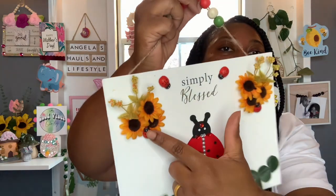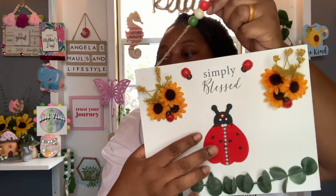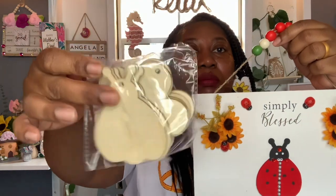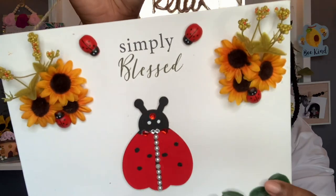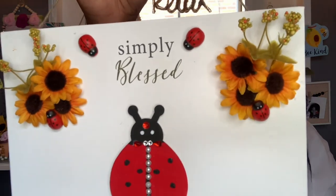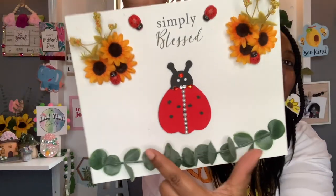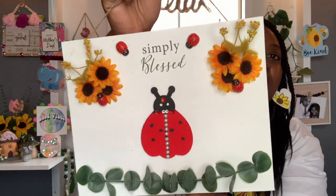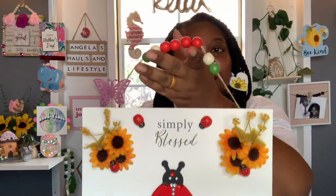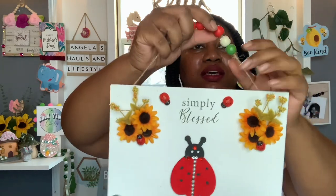You know, I've been crafting with those a lot lately. Those from the Dollar Tree, and then this right here, this ladybug, was one of those little wooden ladybugs. I took it and I painted it, and you know, I added my own little decoration to it, the little jimmies, and I painted the eyes on and all of that. And then I added some eucalyptus at the bottom just for a little greenery. And I added the red natural and the green beads on the twine.